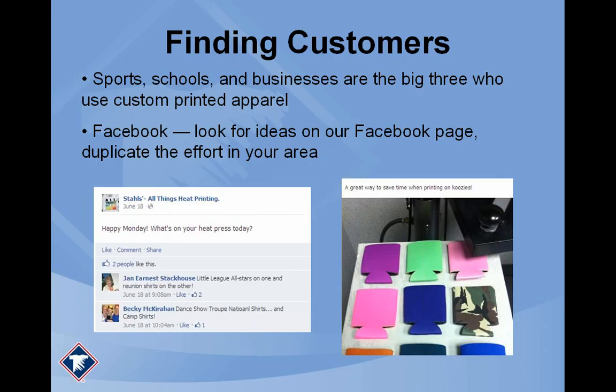But the big three that you will find the most business from generally are sports, schools, and businesses. Now, by sports, I don't mean school sports. That's what we would include in the school category. When I say sports, I mean different little leagues, individual sporting leagues that are not related to schools. And there's tons out there. There's recreational leagues. There are elderly leagues. There are young leagues. There are leagues for every size, shape, and flavor of person out there. And they are all over the place.